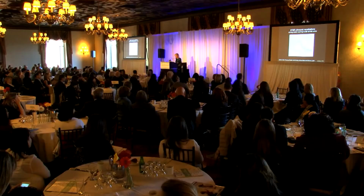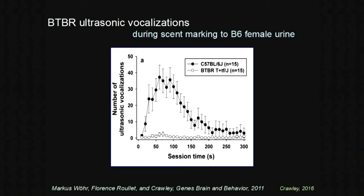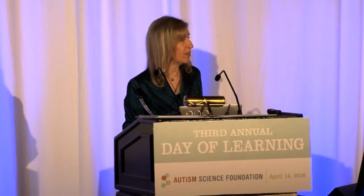And for example, here's the B6 normal mice showing lots of calls during their social interactions, and that BTBR strain that doesn't interact much socially not showing a lot of vocalizations in white. And the SHANK3 mice also lots of vocalizations in the controls and much less in the SHANK3 mutants. So it might be an interesting new avenue to look at communication in mice.